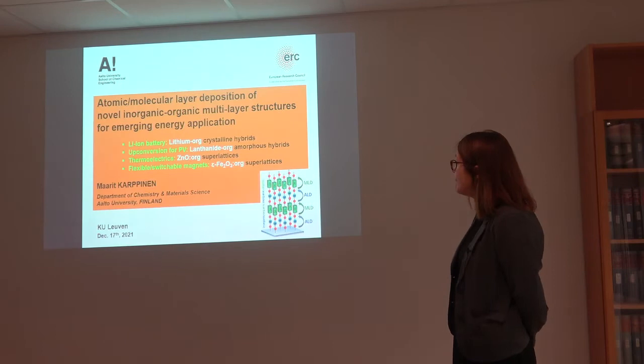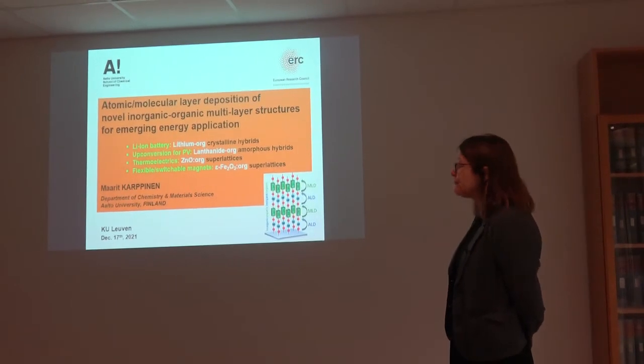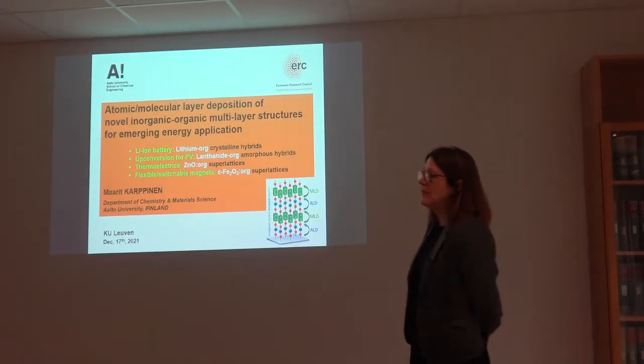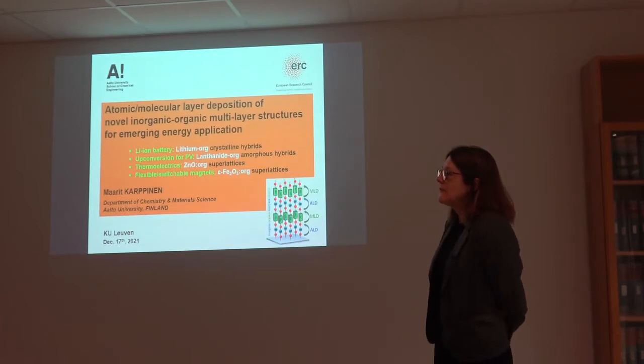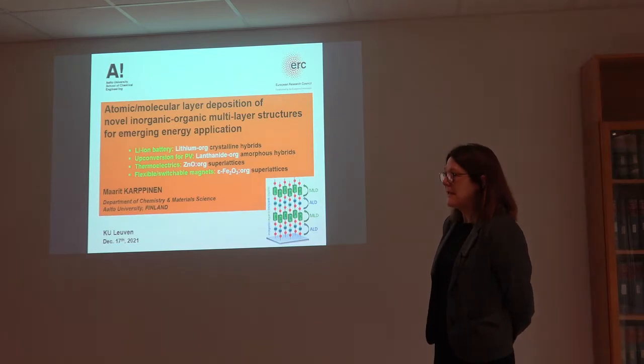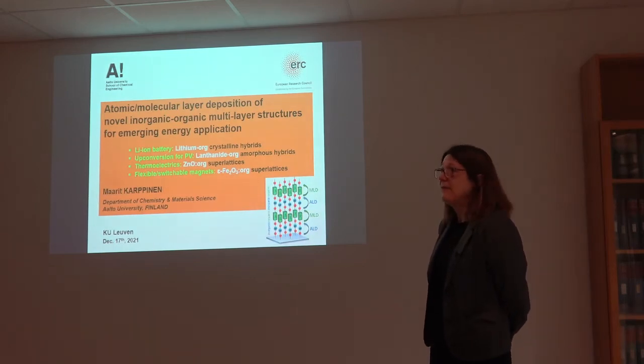Lithium-ion battery. For that, we are making lithium-organic crystalline hybrid materials. And then we are also working on upconversion thin films, hybrid lanthanide-organic materials for possible application in PV technology. And then thermoelectrics is the third application. For that purpose, we grow metal oxide organic superlattice thin films. And then superlattices are also involved in the 4th application, which is flexible and switchable magnetic thin films.